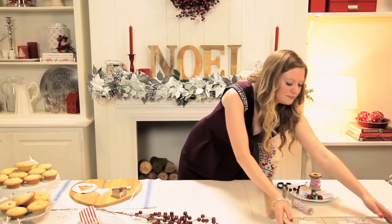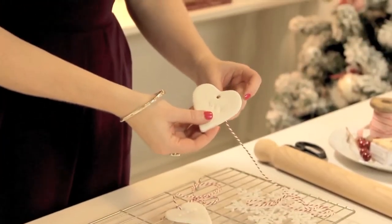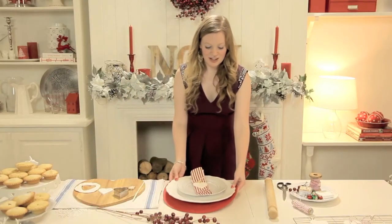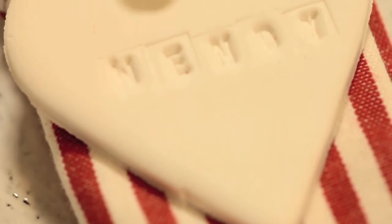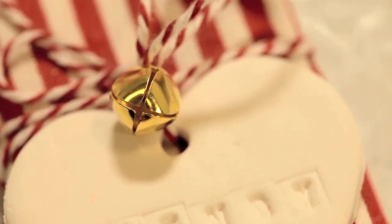Once they've cooled, they're then ready to thread onto a piece of ribbon. And then they're ready to decorate your place setting. And I've added a tiny golden bell to mine so that it sounds as festive as it looks. The beauty of this make is that once Christmas is over, you can simply change the ribbon and it's ready for a spring or summer party.